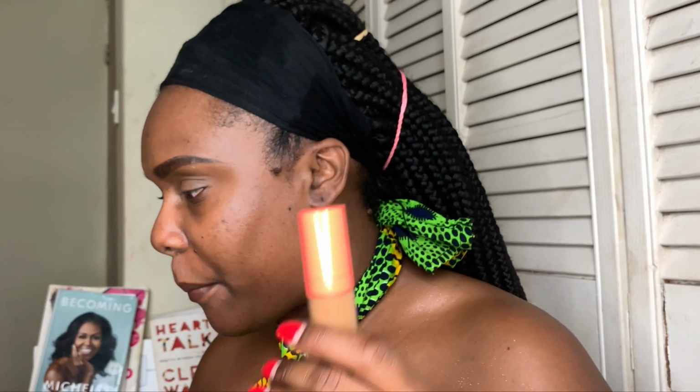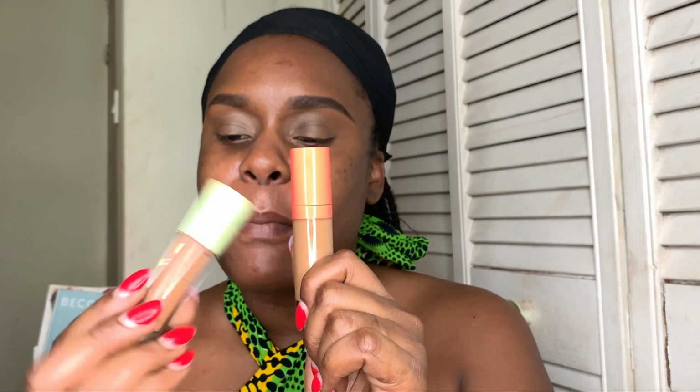I could compare this to my Pixie by Petra concealer. The Pixie by Petra concealer has 3.8 grams, and I thought this was big the first time I got it, compared to the regular concealers I'm accustomed to buying, like my NARS, NYX and ColourPop. I used to think this was big until I saw this. This has 0.34 fluid ounces. I'm telling you, this is a lot of concealer.